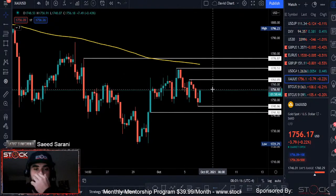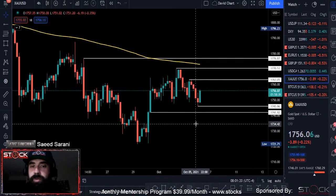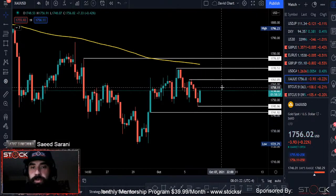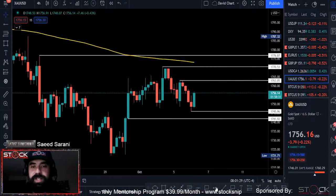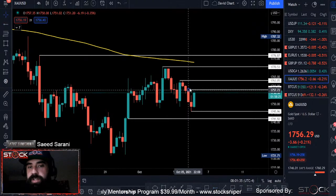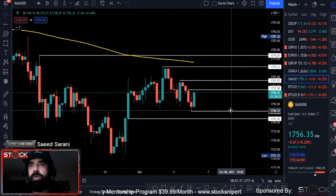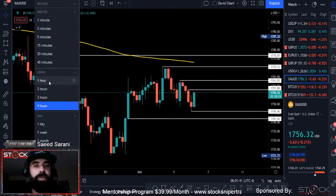Guys, like I said, I like trading wicks. A lot of people like trading bodies. There's absolutely nothing wrong with that. Whatever works best for you, roll with that. Next area of resistance is a similar candle right here on October 5th, at 1750, 1757.88. So now we're going to drop it down to the hourly.